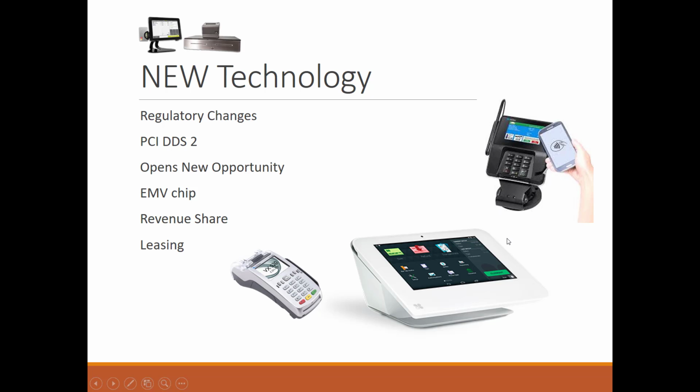There's a huge opportunity on that, guys, mainly because of the revenue share that you will get from each account that you submit, but also from the leasing of this equipment. This equipment is brand new. It's smart terminals. It's just like before when we had the regular cell phones, and then all of a sudden we got the new smartphones. That's basically what's happening in the payment card industry.